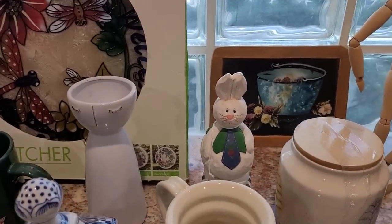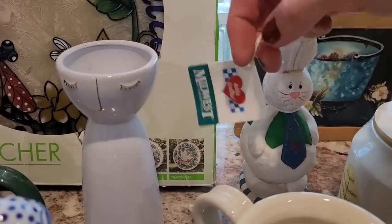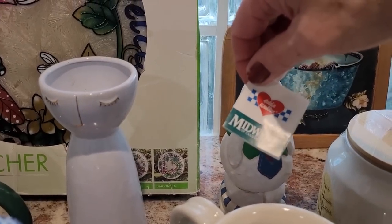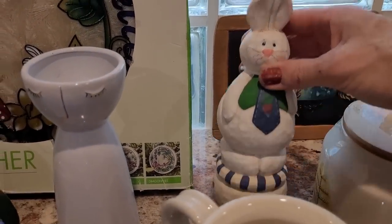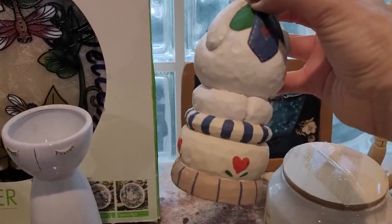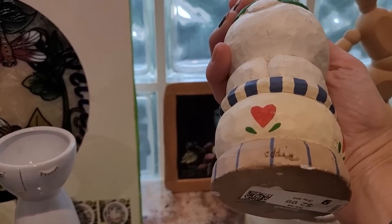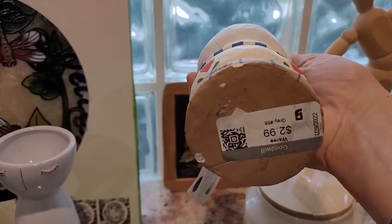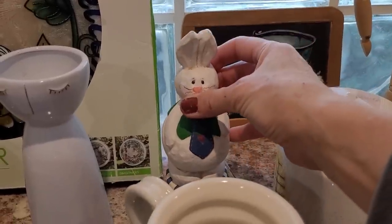Next we have our lovely Midwest of Cannon Falls bunny. New with tag. The artist is Eddie Walker. Very sought after. Many people collect pieces by this artist. Signed Eddie on the back there. I paid $3 for him. I am going to ask $20.